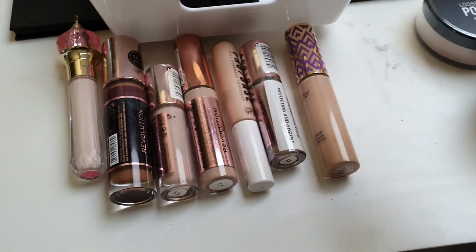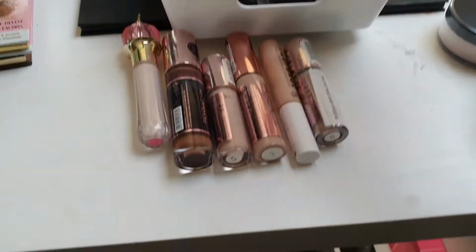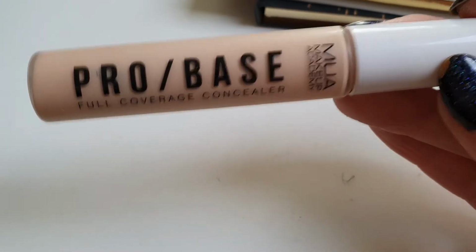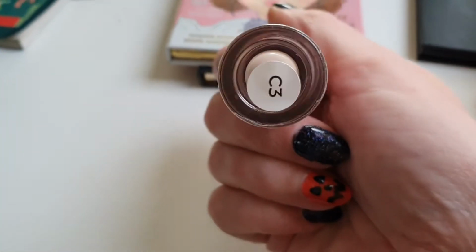So this is a Shape Tape that I haven't even opened yet, so that can stay. This is the Shape Tape that I'm using currently. Revolution Conceal and Define, shade C3, which has not been opened yet, so that can stay. MUA Pro Base, this is actually a really good dupe for Shape Tape, I think so. And it's like half the price, so yep, cool. Conceal and Define, again, super size, shade C4. I also really like those, they are quite a good dupe as well for Shape Tape. Conceal and Define, shade C3. Why do I have so many shade C3s?